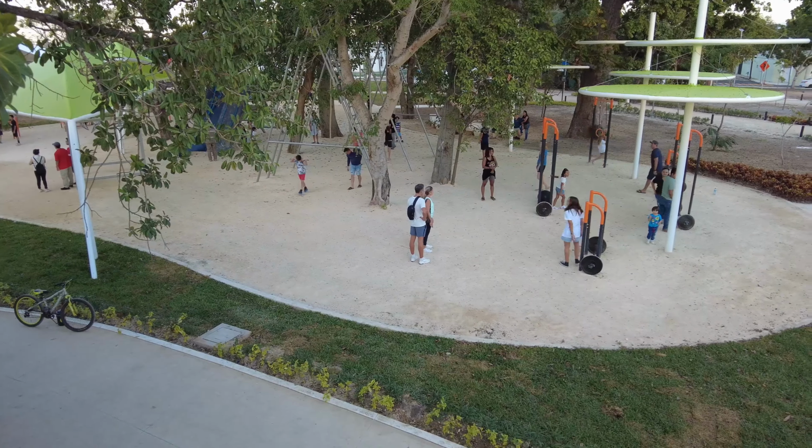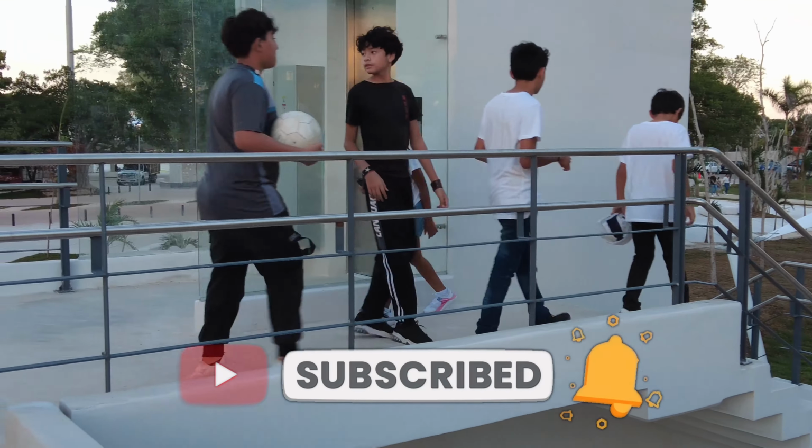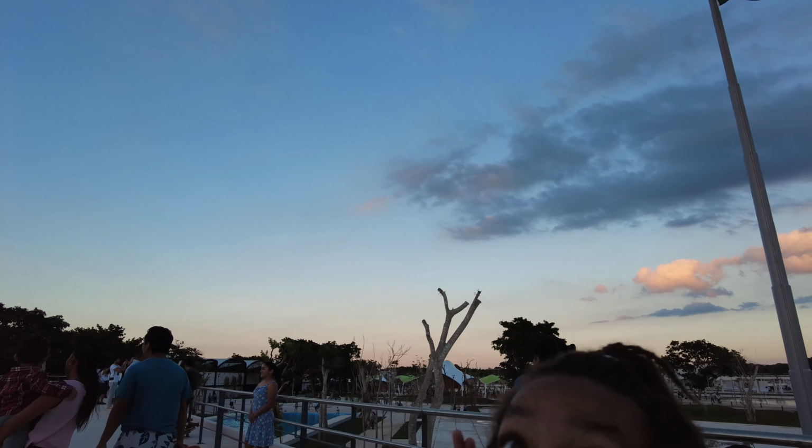Rope walls. A picture of me climbing, and right here, isn't that a big flag? Yeah, I'm curious how many events like Noche Blanca and other events will be held in the park now, since there's a central place for people to gather. Are they closing that? I don't think so.